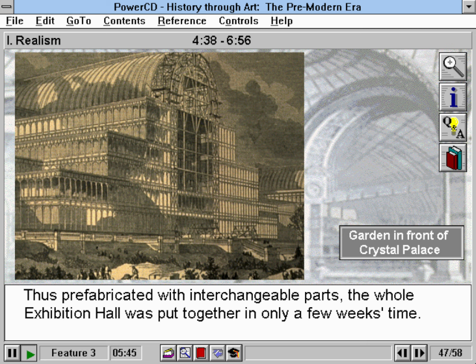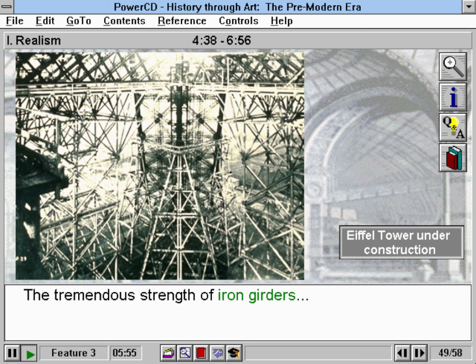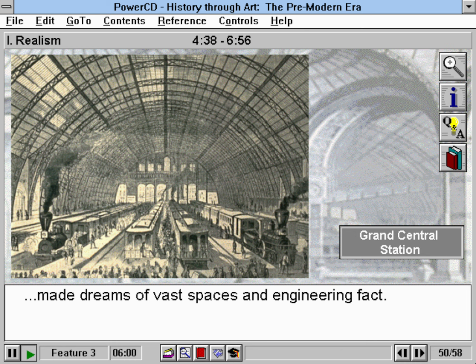The potentials of engineering captured the imagination of Western man in the late 19th century. The tremendous strength of iron girders made dreams of vast spaces an engineering fact.